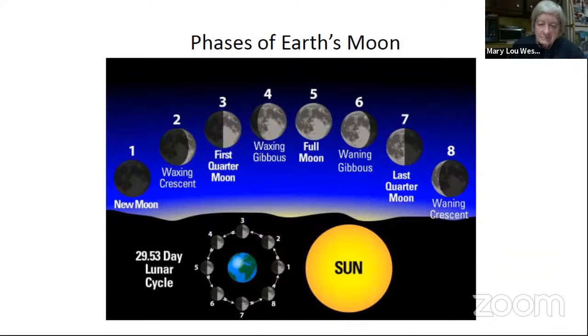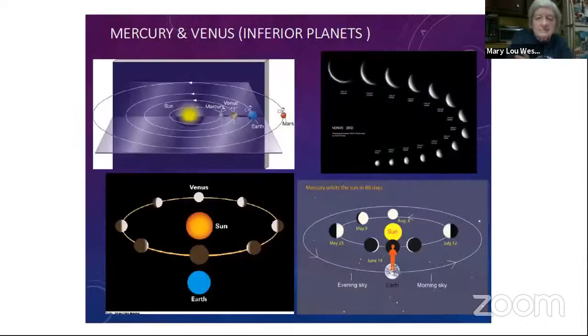And that's not the only thing that goes through phases. If we go on to the next slide here, we have two planets in the solar system that go through similar phases, and that's Mercury and Venus. They are sometimes called inferior planets. We're not dissing them. We're just saying that they're closer to the sun than we are. They're interior to us. The other planets that are further away are the outer planets or superior planets. You don't see them referred to that way quite so often anymore.